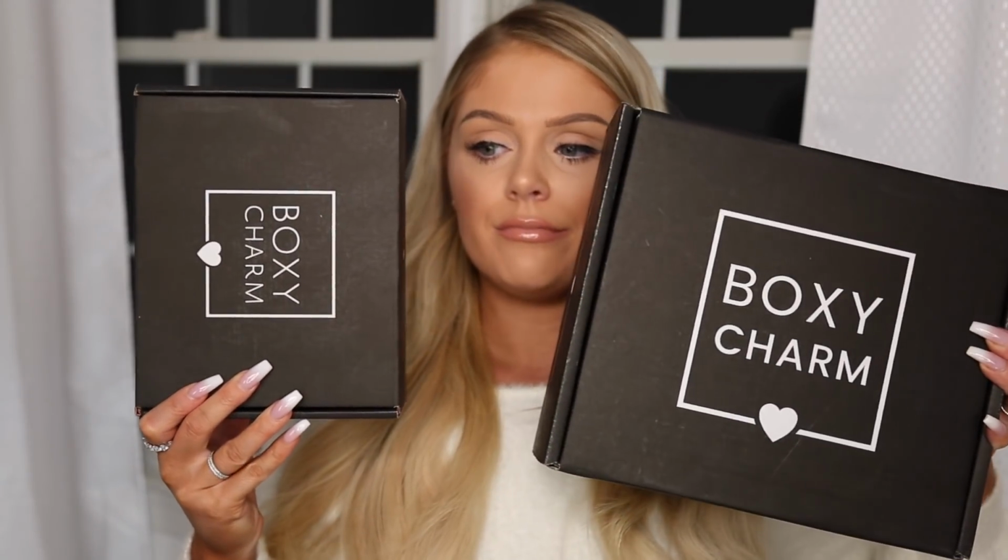Now the Boxycharm Premium, which is right here, a much bigger box. If you guys can just see the size comparison. Boxycharm Premium is much bigger. So Boxycharm Premium is $35 per month. You're guaranteed 6 to 7 full-size beauty items and at least $175 value. So there's basically a $10 difference between the boxes, but in Boxycharm Premium, you're guaranteed at least 1 more product, if not 2, and at least $50 more in value. So that's basically the differences.